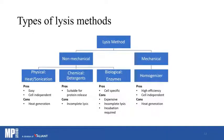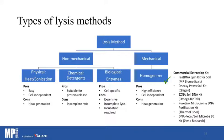And to go along with this homogenizer, people are using commercial extraction kits. So these are the different types of brands of extraction kits that people employ together with a homogenizer to extract the DNA.